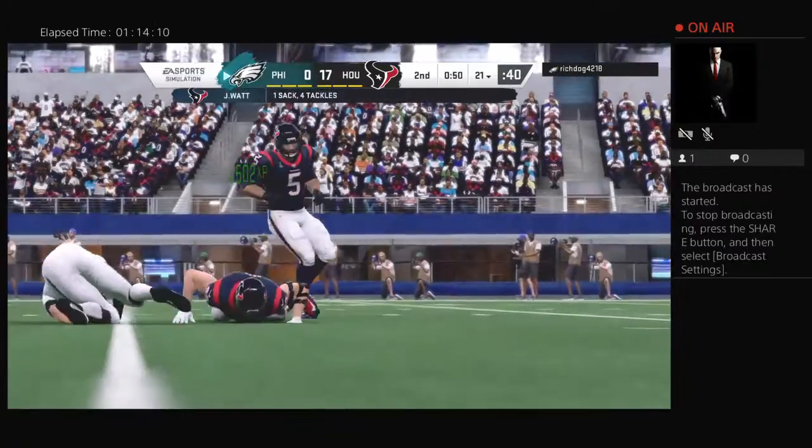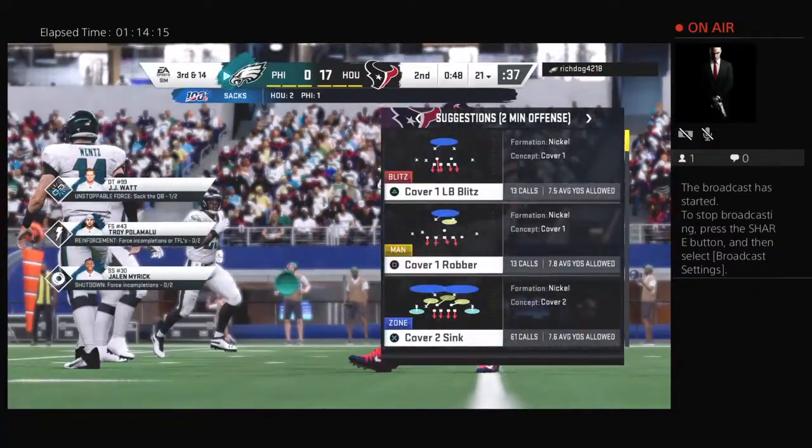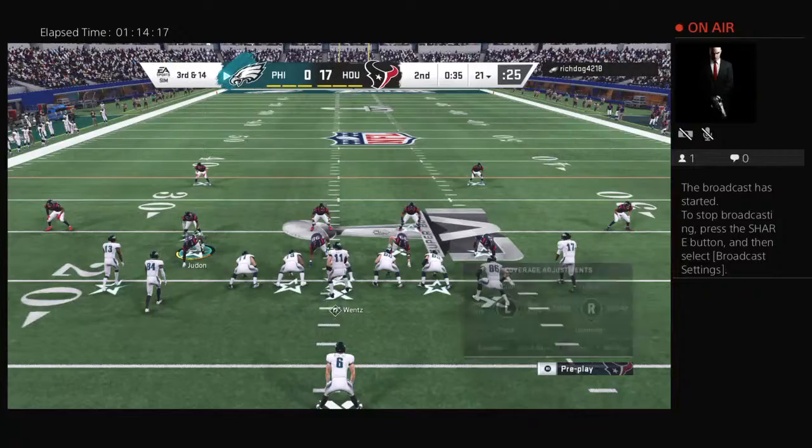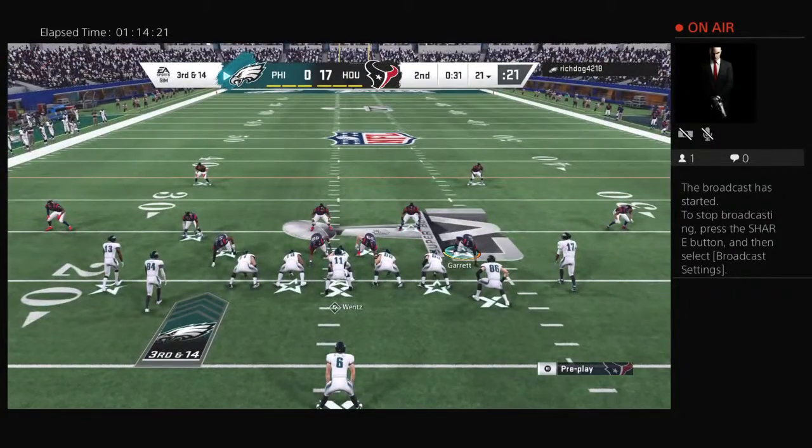Nowhere to escape, and he goes down. J.J. Watt in there for a milestone sack as that moves him past Hall of Famer Michael Strahan, who finished his career with 141 and a half.